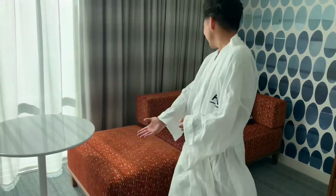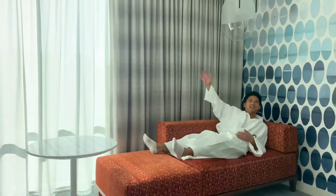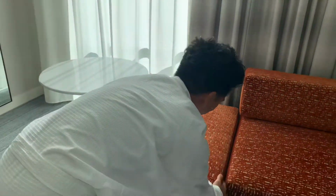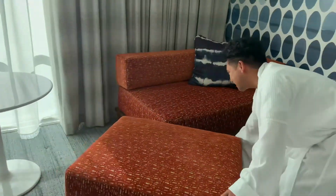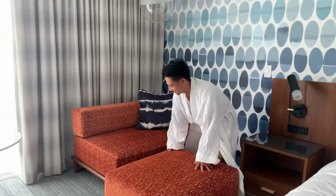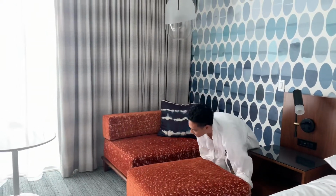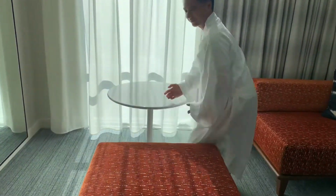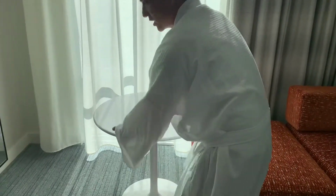Come over here, we have a nice lounge seat that you can just relax in like this. Or you can take this thing and move it around. Oh no, you can't. Can you? You can take this thing and move it around, so you could do that. And then do this way, or you could put it here and do your work here at this table. Let's put it back. And they have a nice table here that you can just use for like room service or eating lunch after the pool.